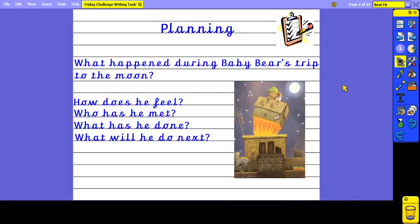Before we talk about what our postcard from Baby Bear might look like, we're going to just quickly discuss the planning. So in our postcard, we need to talk about what happened during Baby Bear's trip to the moon. And we will be focusing on how he felt, who he met, what he did, and what he plans to do next. So these are our 4 areas that we need to include.